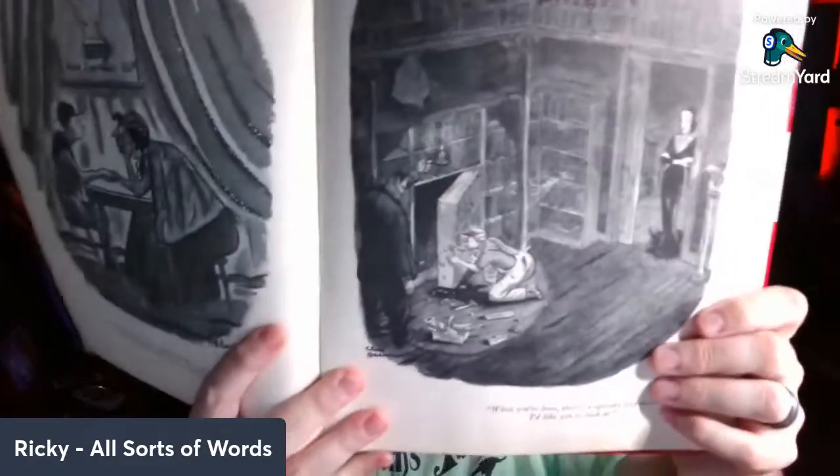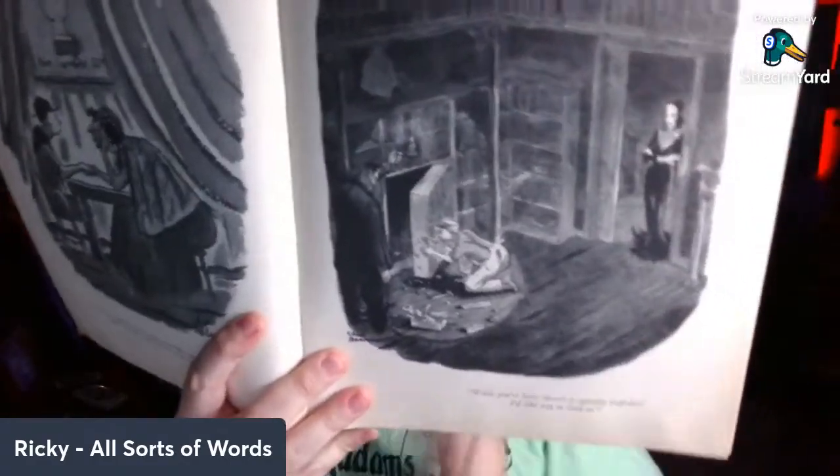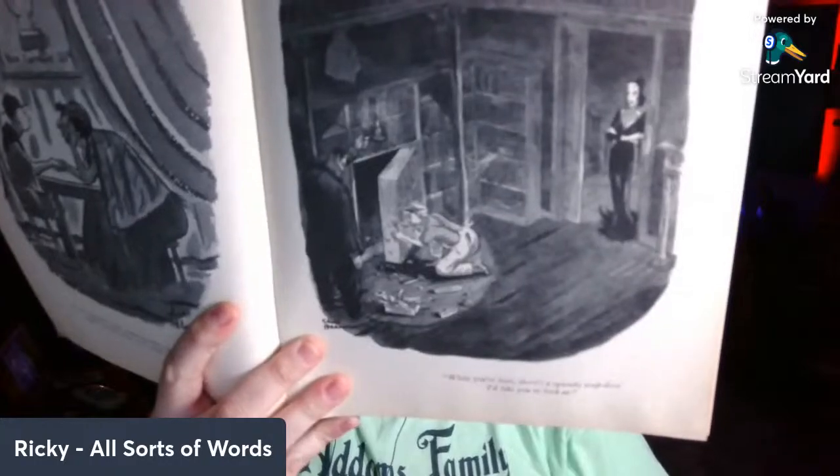Okay, here's one. This is an early Morticia and Lurch, and there's a guy fixing their trapdoor in the wall. And when did Morticia make her first appearance? 1938. And that's the August 6th, 1938 book? Yes, August 6th.